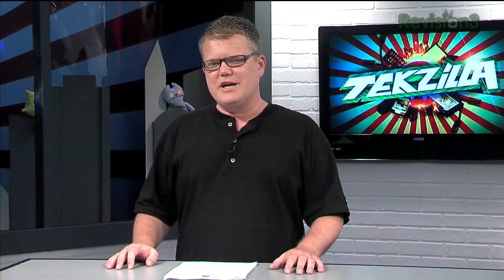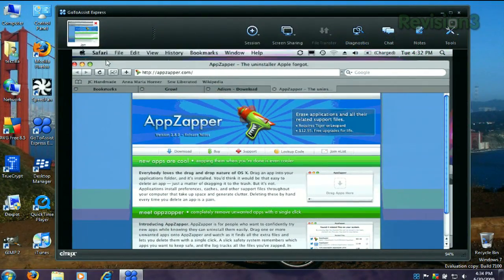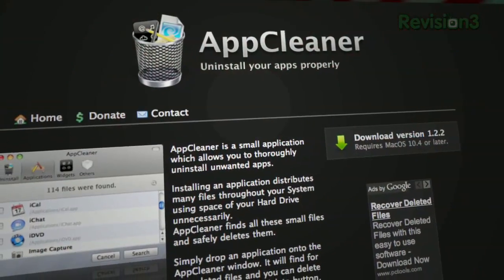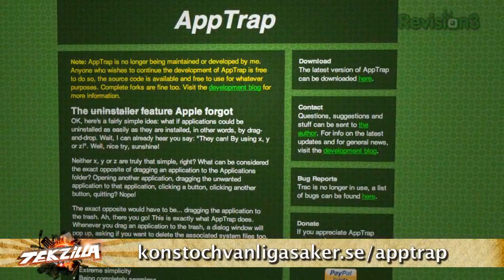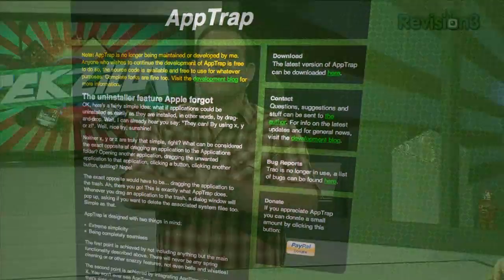Finally, we've got a few recommendations and suggestions from the viewers about some alternatives to AppZapper you recommended to John last week. Eric in Sweden writes, I would recommend AppCleaner instead of AppZapper. It's a free tool. I have both, but I prefer AppCleaner. Also, Mike and Chris wrote in to suggest AppTrap as an alternative to AppZapper for uninstalling applications in OS X. Hey, thanks everybody. Great recommendations. I definitely have to check those out because they are all news to me. I've just been using AppZapper for so long.